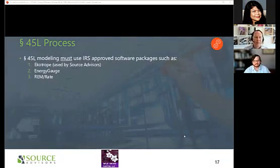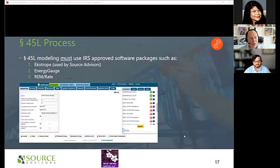No problem. Okay, so there's three primary software packages that are used. I understand there may be other ones that are currently being developed or are seeking approval, but basically Ecotrope, EnergyGauge, and REM/Rate are the main ones. And the engineer will literally create a model within the software package of this particular property to determine whether or not it qualifies. And again, that model is compared to the on-site testing that we saw on the prior slide.